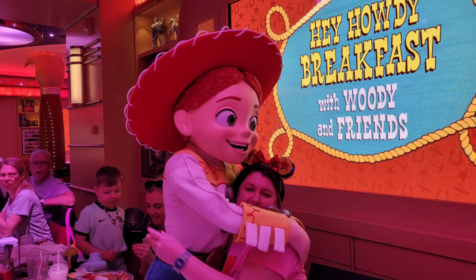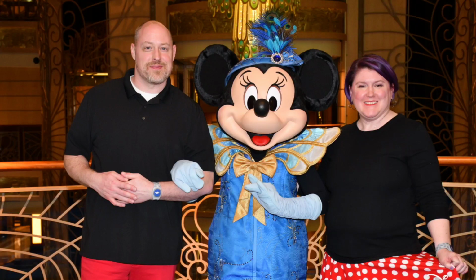Bullseye couldn't quite make it through the tables because of how big his costume was and how narrow the gap between the tables was. We had Remy that day, and we dressed up in our Mickey and Minnie costumes. Then it was formal night that night, so we got to see Mickey and Minnie in their formal gear, and we got pictures with them as we were dressed as them.